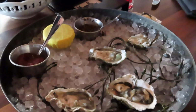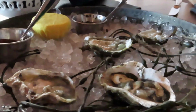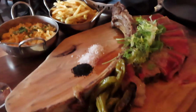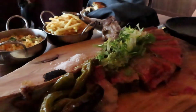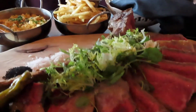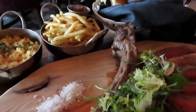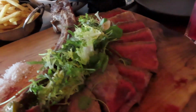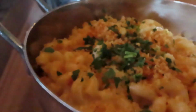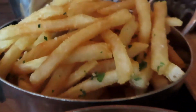The steakhouse we went to was called LB Steak, and we started off with oysters, and it was very fresh and very delicious. For the main entree, we got the 48-ounce tomahawk steak for two, but we shared it amongst the four of us. I thought it was really delicious, but it didn't really seem like I got 12 ounces of steak, probably more like 7 or 8 ounces. For our sides, we got mac and cheese and the truffle fries. They were both very delicious.